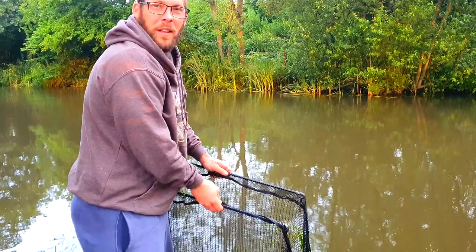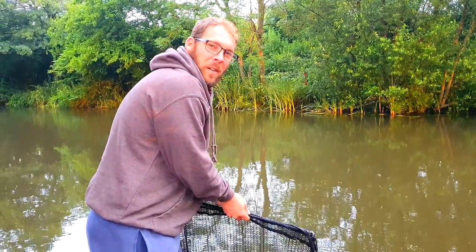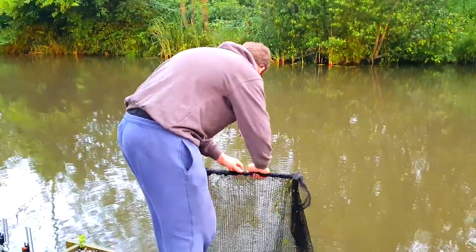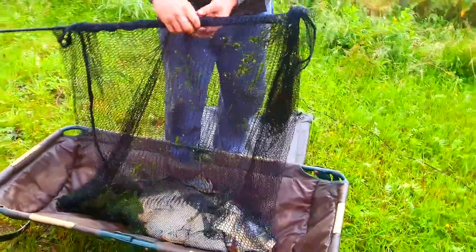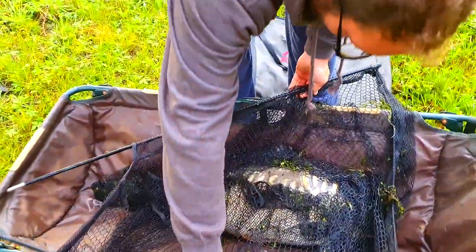We've got a lovely 20 plus pound mirror in here. Let's get her out, weigh her, take a few pictures and have a really good look at her. Little belly on it.